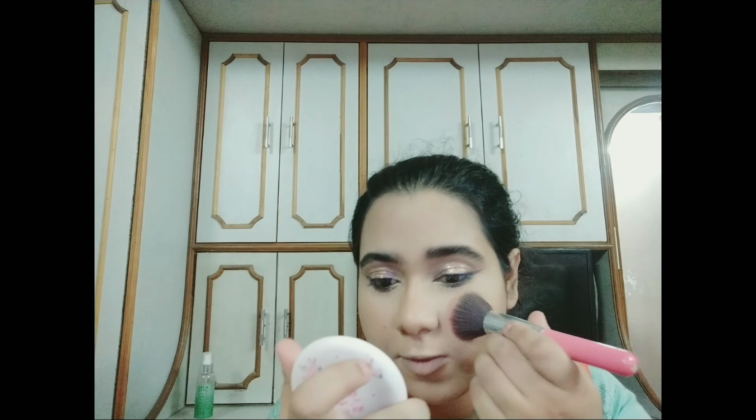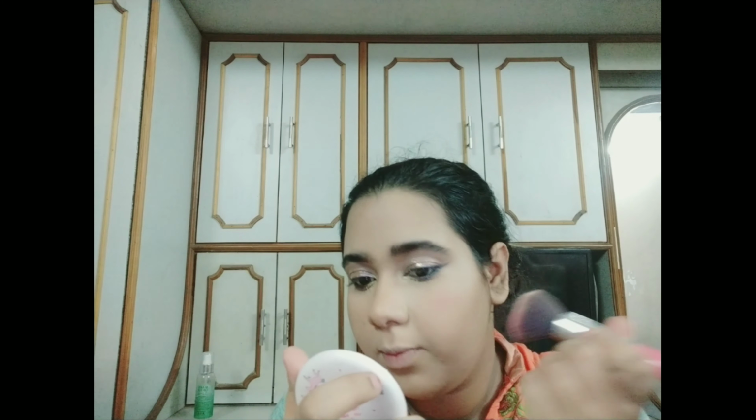Using this Blue Heaven non-transfer lipstick in shade Plum Maroon. Such a beautiful shade of lipstick. You can see it. Matte lipstick. That's why I'm using this over my powder face.